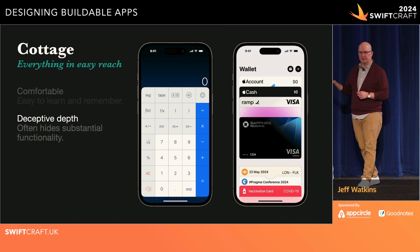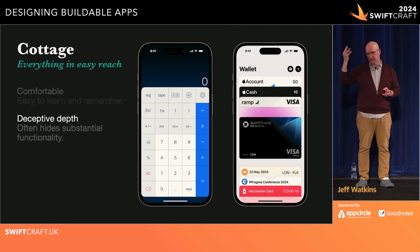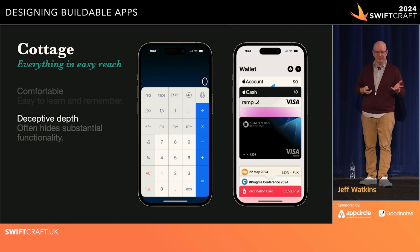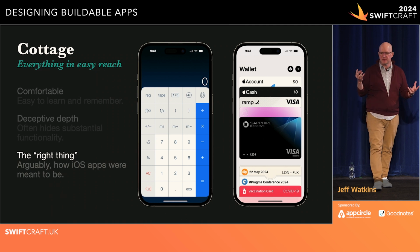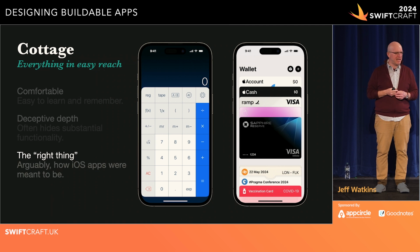In the case of Apple Wallet, as you probably all know, you can track packages, you can sign up for savings accounts, at least maybe over here in the UK and Europe. Certainly you can in the US. And finally, this is how iOS started. So these are really comfortable, the right way, right? Like originally, the landscape of iOS was sort of dotted with all these cottages. So everybody's familiar with them. It feels right.